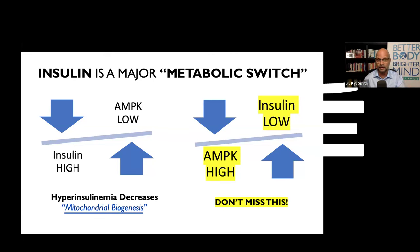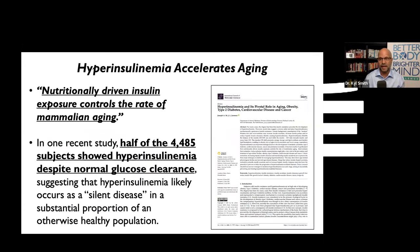Bottom left-hand quadrant of your screen, hyperinsulinemia, which means too much insulin all the time floating around in the blood, decreases mitochondrial biogenesis. And on the right-hand quadrant of your screen, high AMPK decreases insulin. So there's an inverse relationship here. If you boost AMPK, you drop insulin by improving insulin sensitivity. But if insulin goes up, AMPK goes down. So now this is a seesaw, right? It's a lever that you can flip in practice to improve your patient's health outcomes.